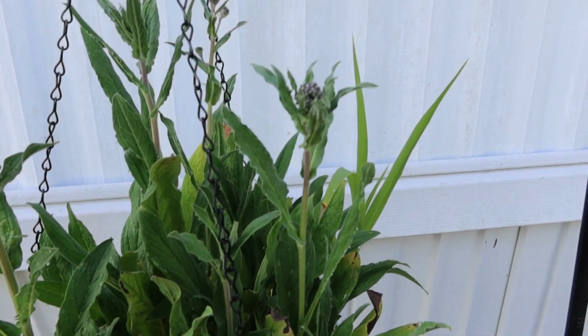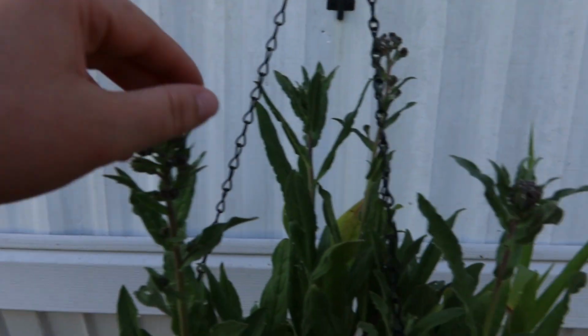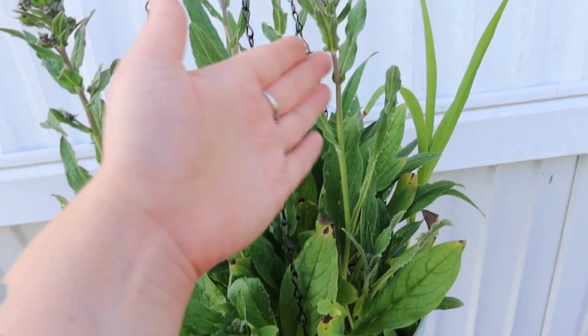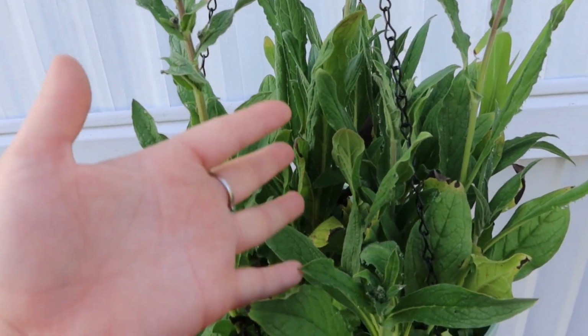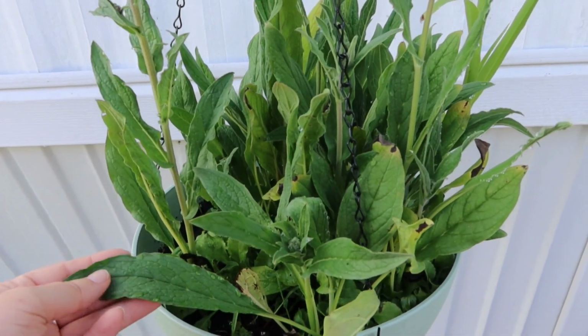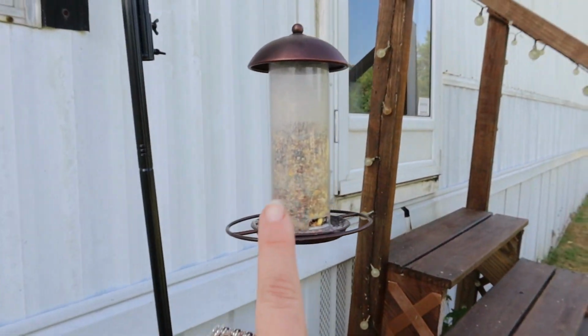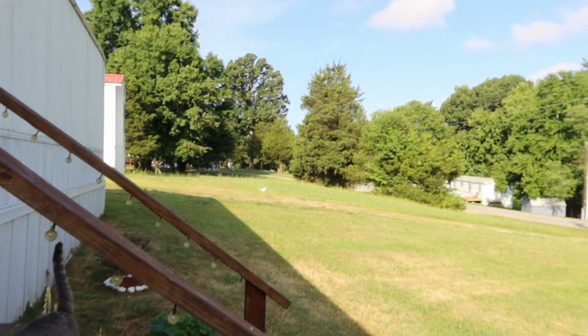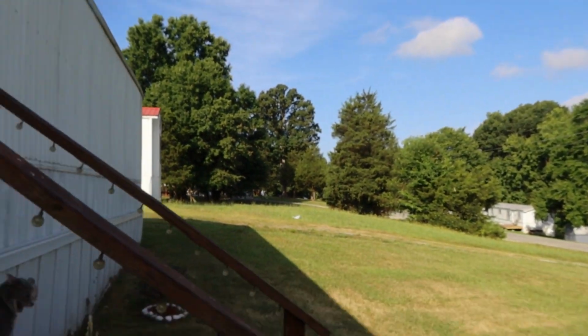I think I have some that have already bloomed over on my other one, so I'll show y'all that one in a minute. But so far over here, all we have are Chinese forget-me-nots, even though I planted a whole bunch of other seeds in this. We do love feeding the birds. Y'all can probably hear all the birds. You can see them flying in the sky.